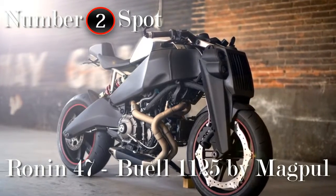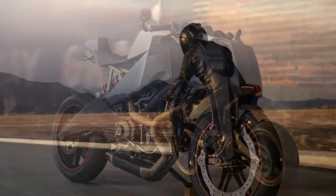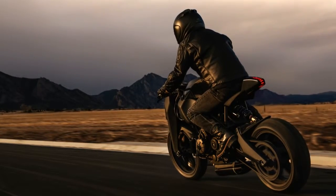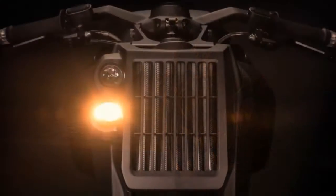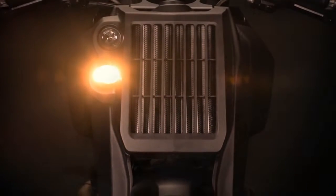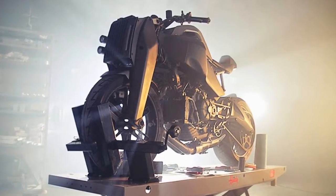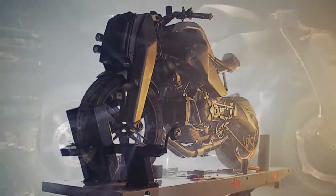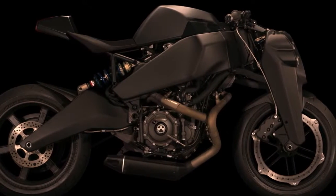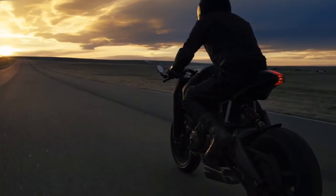Originality. The word that is written all over the body of this Buell. A really impressive motorcycle. Contrary to the previous project, this one stands out because of the front forks. Especially because of the location of the radiator. It was built by Magpul, a company best known for its firearm magazines and accessories. And this explains why it looks so dangerous. If Batman was looking for a new pair of wheels, this Buell could be perfect.